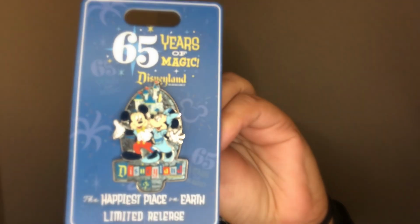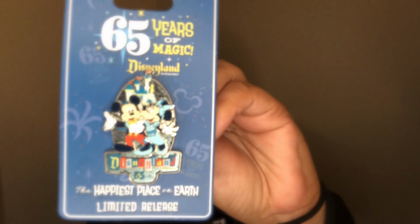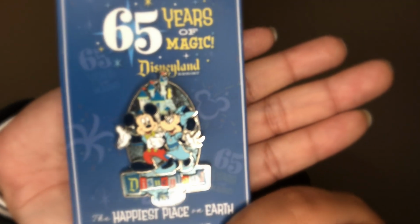Grr. So you already know it is the 65th anniversary pin with Mickey and Minnie in front of the castle and the Disneyland sign below. And usually I don't like, I mean, this pin's not dated. It does say 65 years of magic, but I don't usually like a lot of numbers and words on my pins unless it is the Disneyland marquee. But I love this pin because blue is one of my favorite colors, especially the shade that Minnie is wearing in her dress here. So that's definitely a pin I'm very happy to get, and at a really good price.